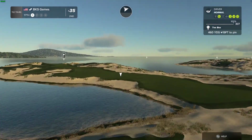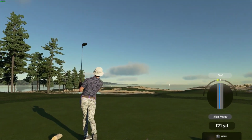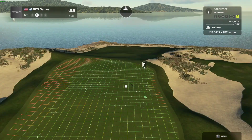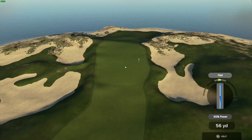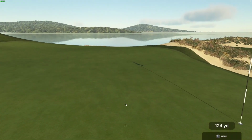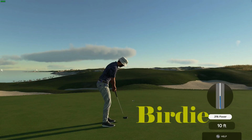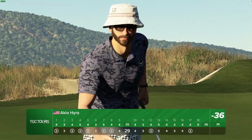And on this one, the wind has picked up. It's going left to right. It's a nice looking tee shot. Okay, this is about 125 yards away. I'll take that. 10 feet to the cup. Well, the putt appears to be online. And that drops in for birdie number 8 on the scorecard. Great work.